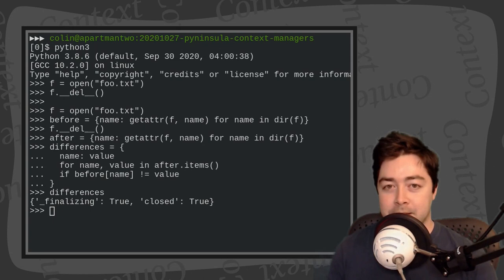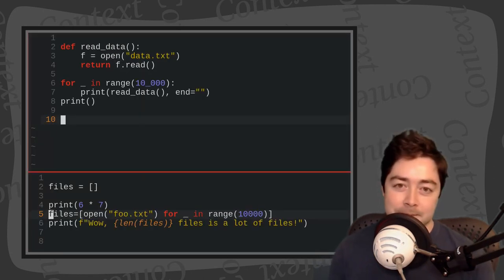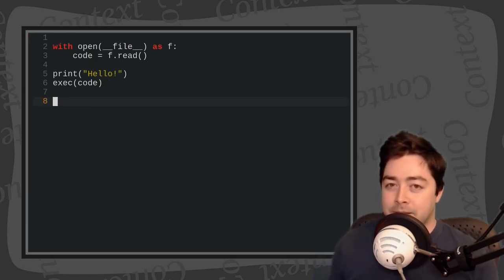So this all explains why this program doesn't run into the open file limit, while that program does. This one doesn't keep references to the file objects, so they get closed by the garbage collector. And this is why most people don't run into the open file limit in practice, even if they don't use with. As long as they don't accidentally keep references to their file objects, the garbage collector takes care of closing the files. So why do we need with at all?